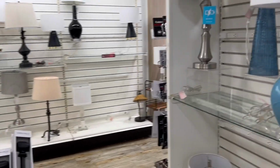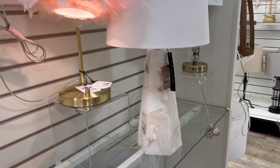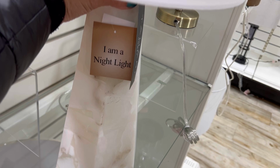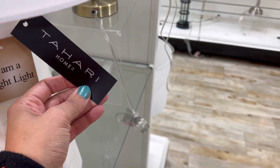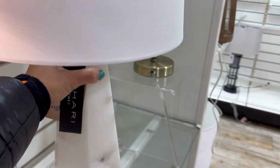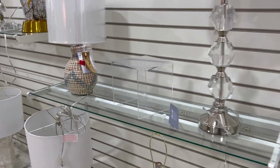I wish I had got that tall mirror I saw a few months back in here on clearance, because I can't find any more like it, and definitely not on clearance. That was the best deal I could have got, and I left it. Look at this lamp. It's heavy, too. It's a nice lamp. Let me get that little one here.